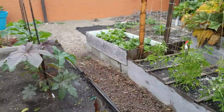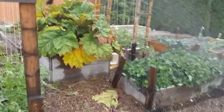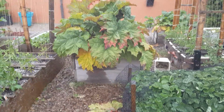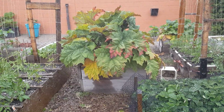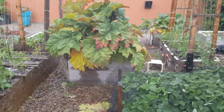It's already starting its second batch over there. See in the back. And here's the Japanese rhubarb. It's ready to get cut down. It's sort of done its thing already. I actually didn't cast any this year. I have quite a bit in stock, so I didn't cast any. They're good for doing bowls and stuff as well, but it's time for me to move on.